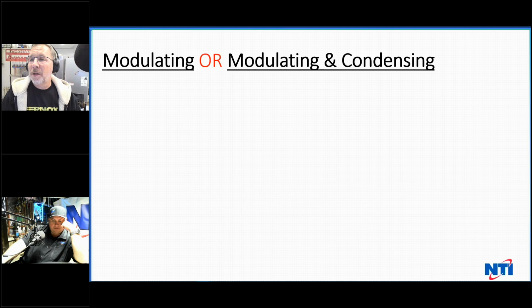So, modulating or modulating condensing. And before I go to that, I wanted to point out one thing I forgot to mention in my introduction. There's a handout tonight. That handout is a sheet, a checklist to go over when you start up a boiler. So that's just out there for you guys.